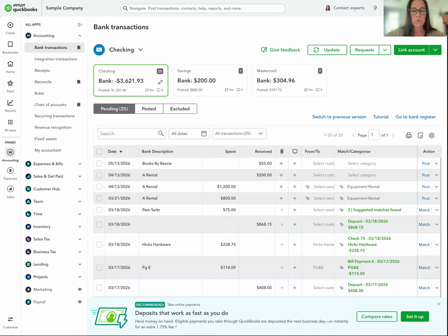You want to make sure that you only do your business banks and credit cards. Do not do your personal stuff, even if you commingle. Sometimes you pay for things on your personal account for your business. We're going to want to add that expense as a journal entry, not connect the bank. This might be the nudge you need to make sure that you stop commingling, because it's really simple to start categorizing transactions if you have everything in here as a business related expense.